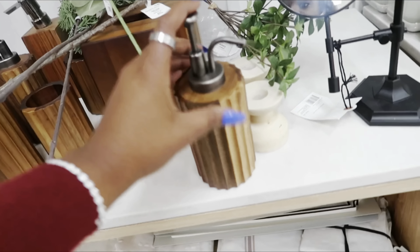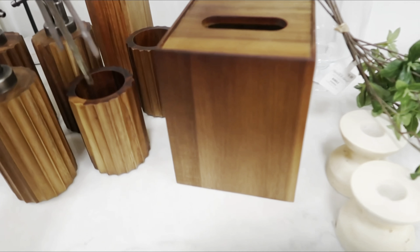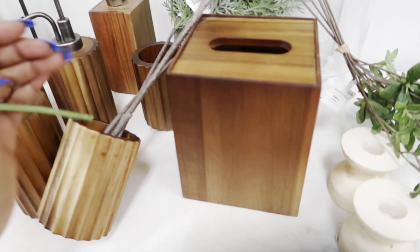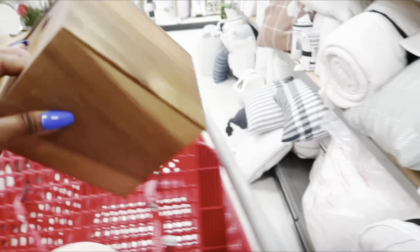Let me see. I like this. $12.99. It'll be cute to put on there. Let me stop messing stuff up. This little tissue box is cute too. How much is this, child? $14.99? Girl, about to have to get this. Super cute.